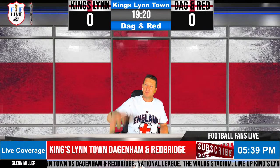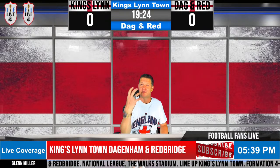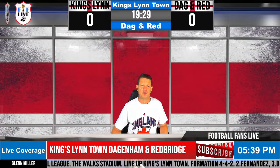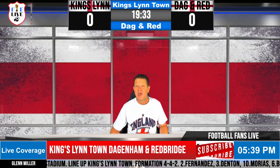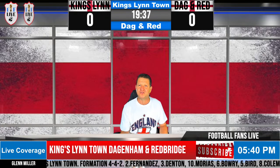And the goalkeeper, it's a goal kick to Dagenham and Redbridge. And he's got the sun blaring down into his eyes as he takes that kick. And it's cleared upfield on the halfway line. The ball bouncing around in the air now. It's a game of heading tennis at the moment. Both teams need to get the ball onto the floor.